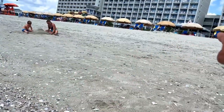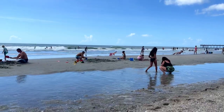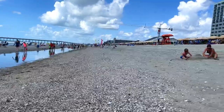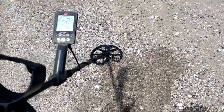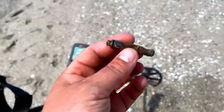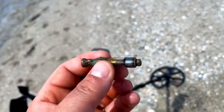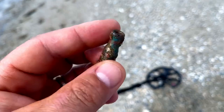Water line usually goes up to there. It's way out right now. So we're gonna keep going here. Awesome. All right, guys, got another decent signal here. Pulled right out of the shells, and we got, look at that. Somebody was vaping some ganja. I think that's what you call it.